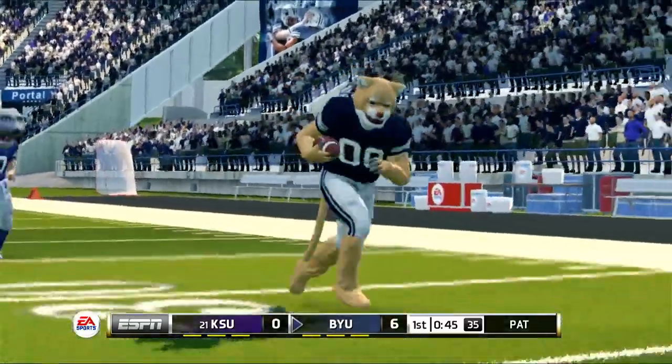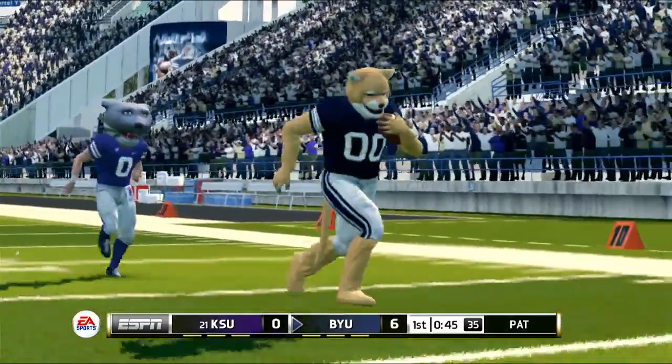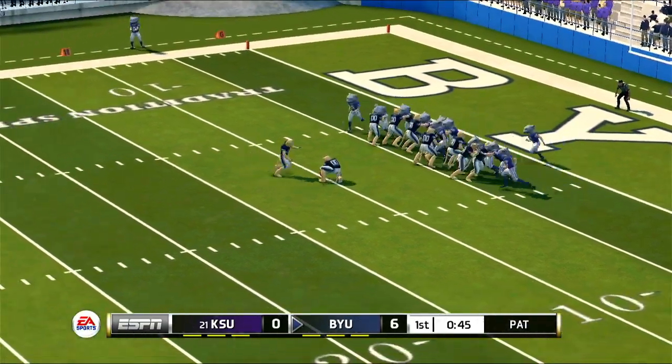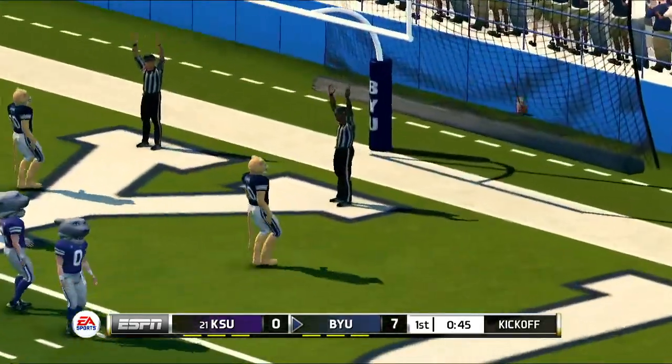Well, that had to be a miscue of some kind or a mental error by the defense. This wide receiver was just too open for there not to be some kind of mistake by the defense. I'm sure the defensive coordinator is going to want to get his defense on the sideline and to make sure everybody's on the same page. And he tacks on the extra point.